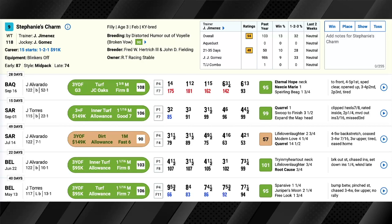The number 9, Stephanie's Charm, is the horse that set that suicidal pace last time in the Jockey Club Oaks. Just look at the pace figures in Timeform US. She was absolutely flying along relative to what we would expect for that distance. And no chance that she was going to be able to sustain that pace, Greg, especially given the fact that she was a 52-1 shot in that race.